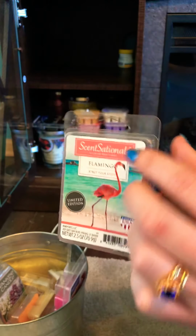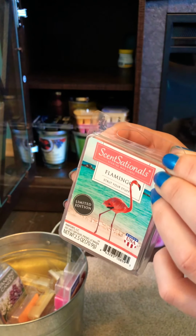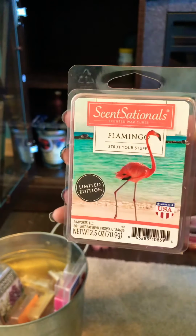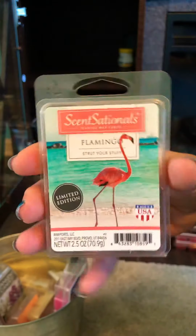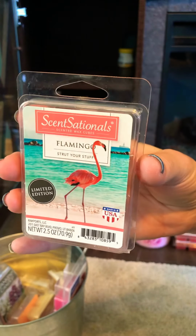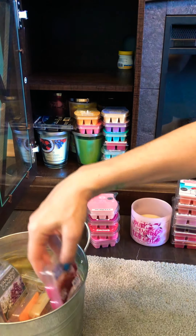Sensationalist Flamingo, another one that I hauled in, God, when would it have been? February? March? I don't even know. Maybe even January. God only knows, because I don't even remember anymore. This one is definitely a tropical fruit. This one is more on the fruity side of the spectrum of summer than Coral Shores, which is more of a floral with a hint of fruit. This is like fruit with a hint of something. Definitely more of a beachy scent. Really do enjoy the way that smells.